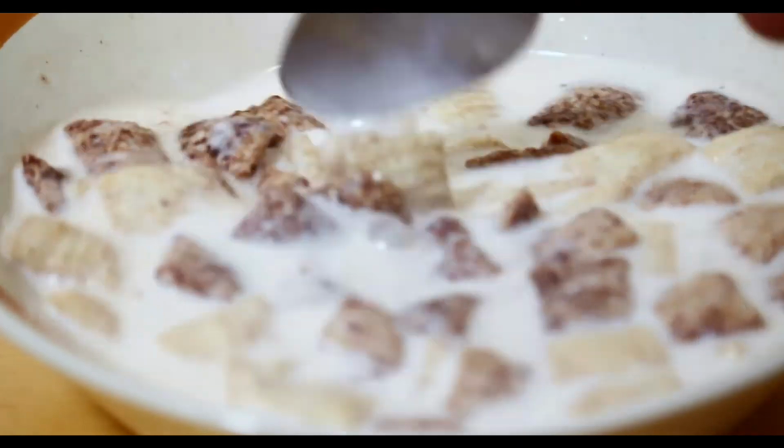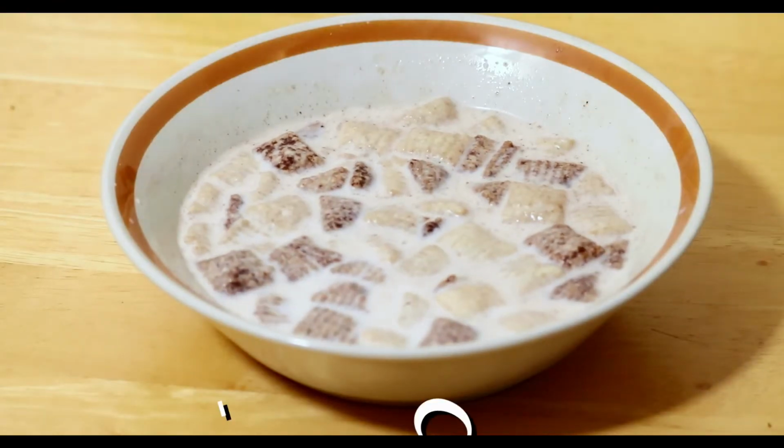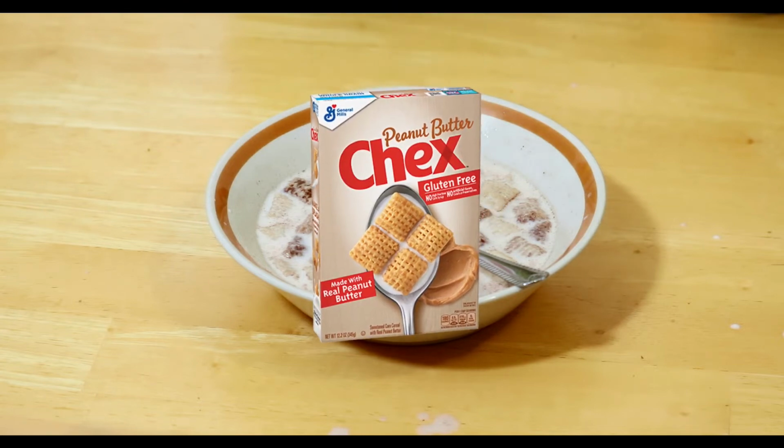Dang, Chex, you was doing good for a minute. On my grade scale, I give this a C-. It's not good. They ain't got the flavoring right. So I'm definitely not gonna try that peanut butter one.